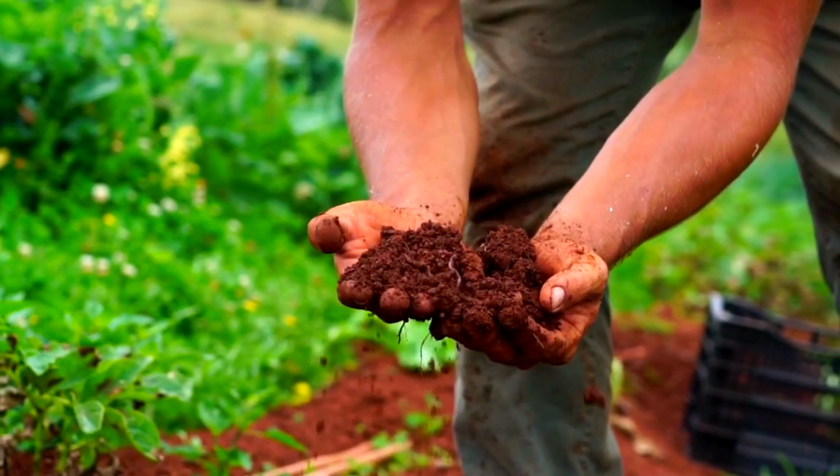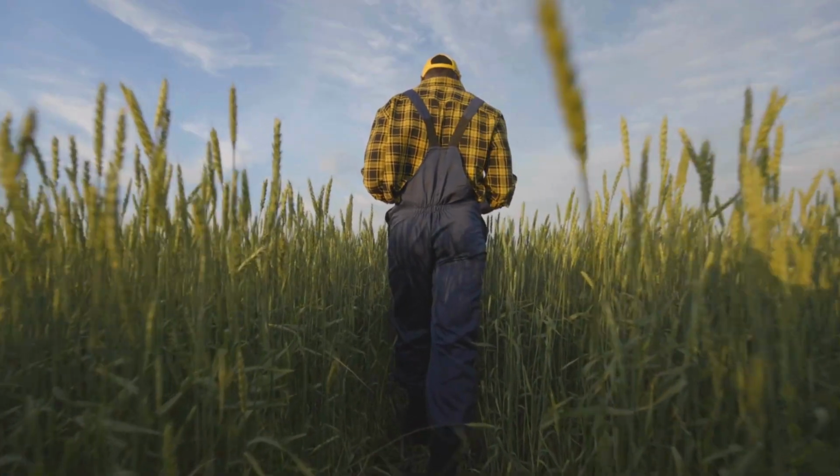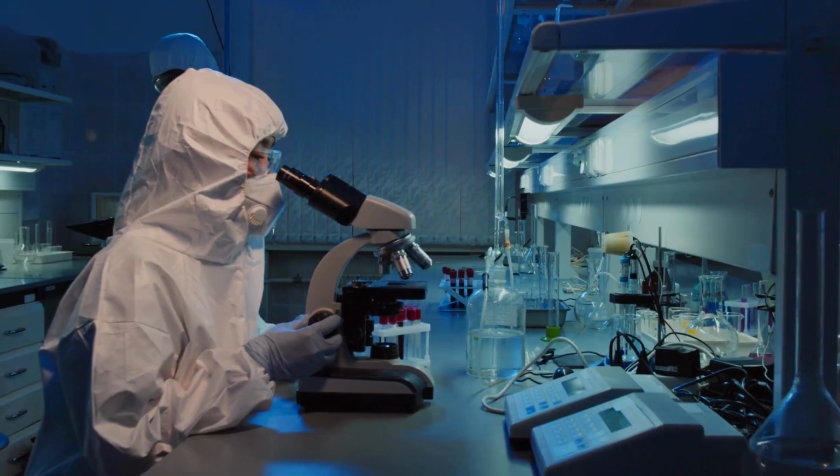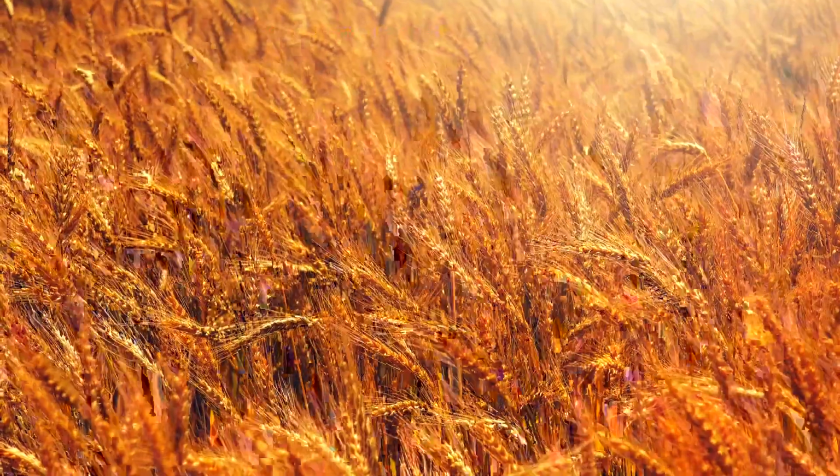optimal conditions. Soil tests are conducted to check for nutrients and pH levels. GPS mapping helps farmers analyze land productivity. Before a single seed is sown, science ensures the field is ready to yield millions of bushels. Land isn't just chosen, it's engineered for wheat.